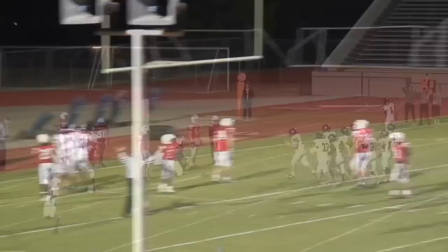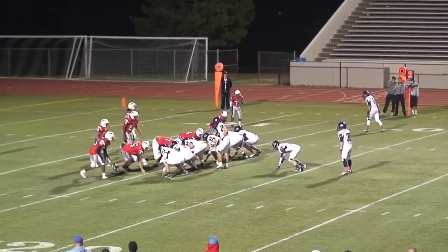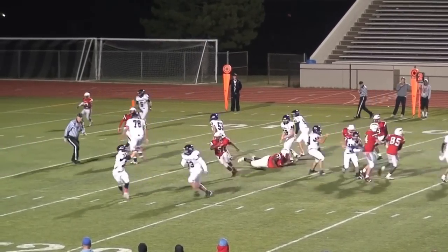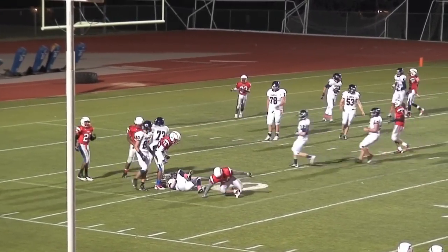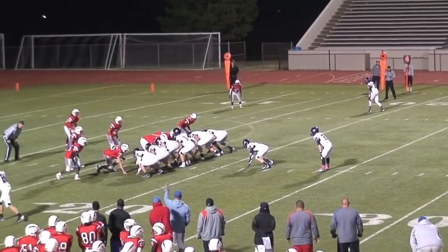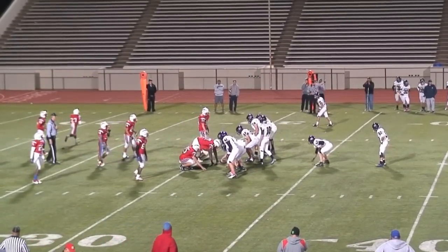6-6. All right, second and 10. It'd be called an adjustment. All right, there's a screen over here. Field, all right. Up to the 10-yard line. Here we go. There you go, way to go. Take over on the 30-yard line.